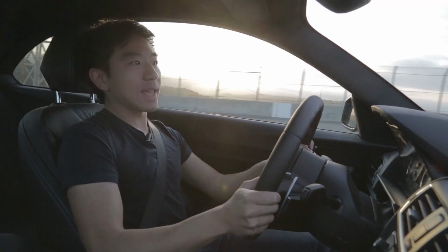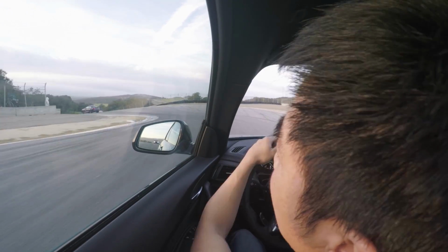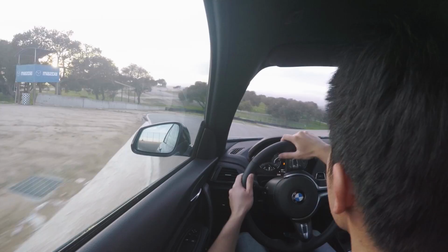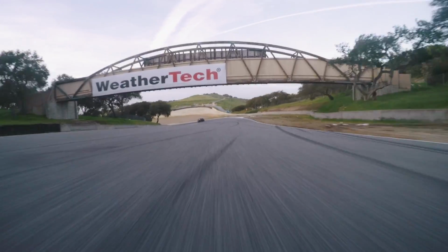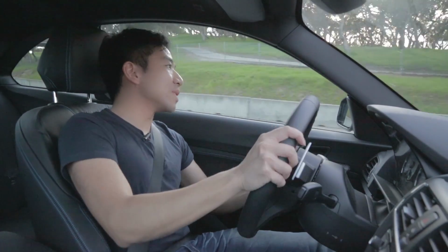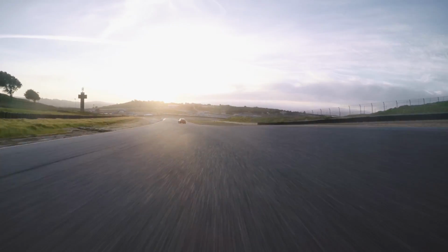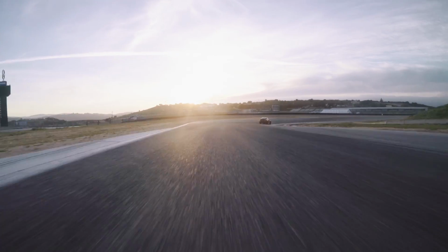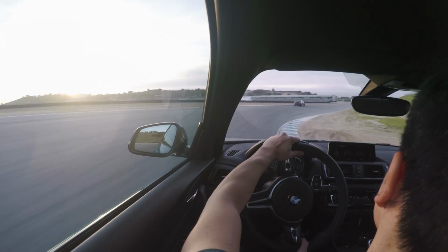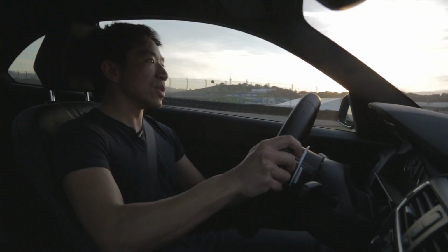Here you go, corkscrew again. Hard on the brakes just over the crest. Another gear down. Look over, look at the tree with the ribbon. Hang a right. This turn always gets me. There we go. Got it this time. Do have to be a little bit patient on the entry. That turn there tends to induce a bit of understeer. Again, patience is key.